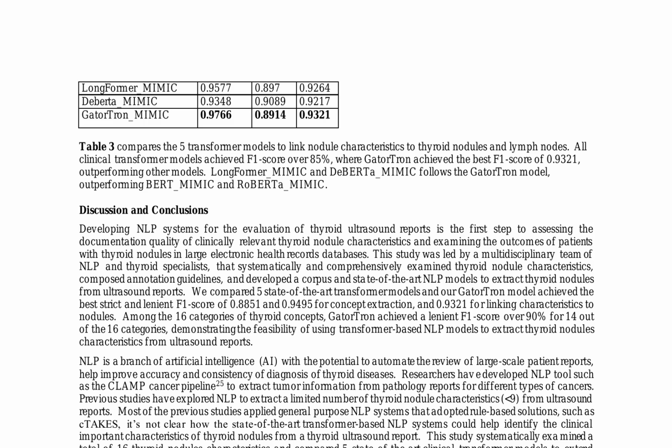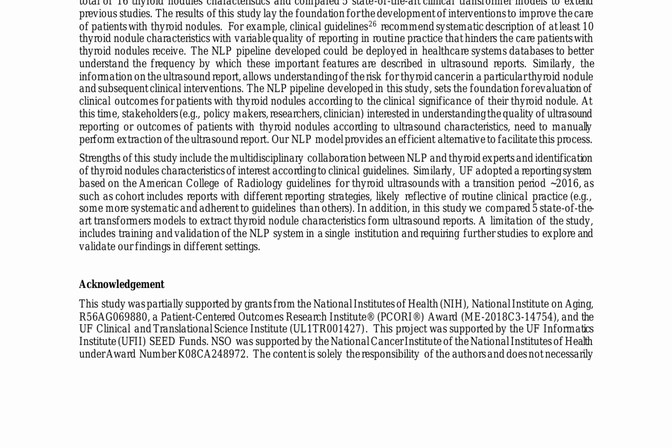A multidisciplinary team of NLP and thyroid specialists systematically examined thyroid nodule characteristics, composed annotation guidelines, and developed a corpus and state-of-the-art NLP models to extract thyroid nodules from ultrasound reports. The study's results demonstrate the feasibility of using transformer-based NLP models to extract thyroid nodule characteristics from ultrasound reports, with GatorTron achieving a lenient F1 score over 90% for 14 out of 16 categories.